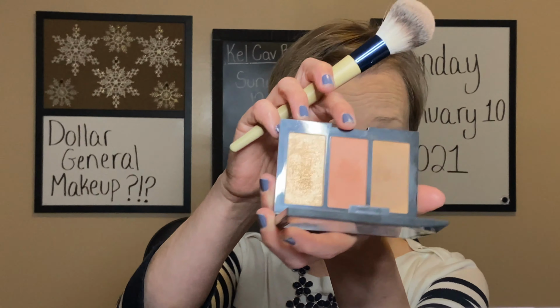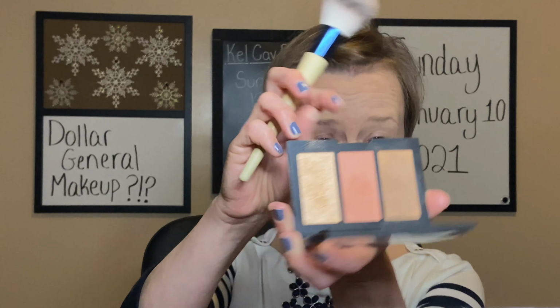Okay, then I'll come back into that palette, and I'm going to put on that blush in the middle. And this is a very pretty blush.